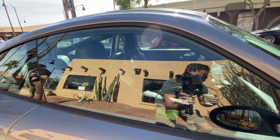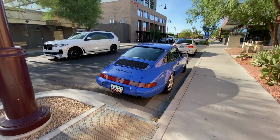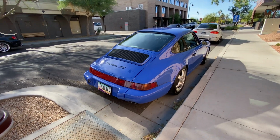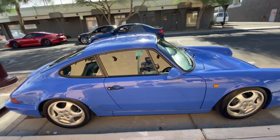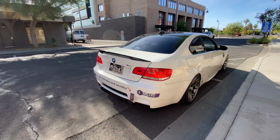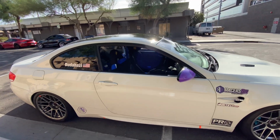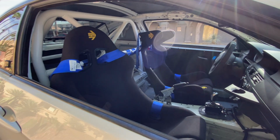That's cool. i8, very cool. This is a rare and expensive car, a 964 Carrera RS. GT3 M3 apparently, according to the plate. He's got stickers all over. Yeah, that's the GT3 part. SMG, ooh, actually, hold on, look at that. Full cage, totally stripped. I take it back, I was making fun of this thing for a second. That is really, really cool.